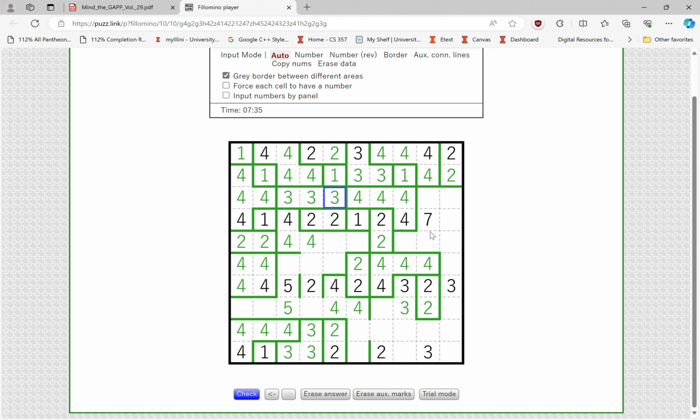Okay, let's see. If this 3 can only extend downwards, it breaks. Therefore, it must extend up once, which means this remaining section is 7 cells long and must be all 7. So this 3 goes down once. If this 3 were to extend down once, it would break this one, so it can't do that. And then this 3 here still has 3 different possibilities for its shape, so I actually can't determine anything about it yet. Let's see.